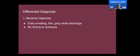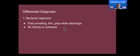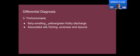Bacterial vaginosis, one more thing, what is it? A foul-smelling discharge, whereas candidiasis is not smelling. There is itching in candidiasis because it's a fungal infection. There is no itching in bacterial vaginosis. In Trichomonas, there may be itching, there may be soreness, but the color is the differentiating factor: yellow, greenish, frothy discharge.